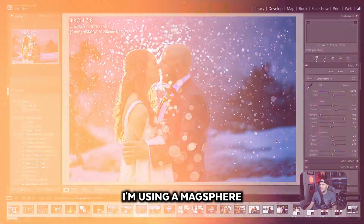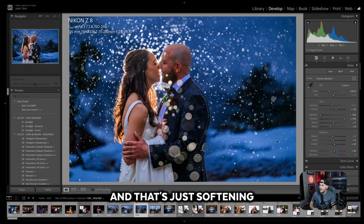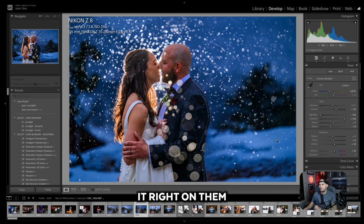Behind them, I'm using a mag sphere on my Geekoto GT200 flash, and that's just softening the light a little bit so it's not super powerful on them, and it makes for a more dreamy, ethereal experience. And I'm also pairing that mag sphere with the mag grid again, so it doesn't throw light everywhere and just concentrates it right on them.